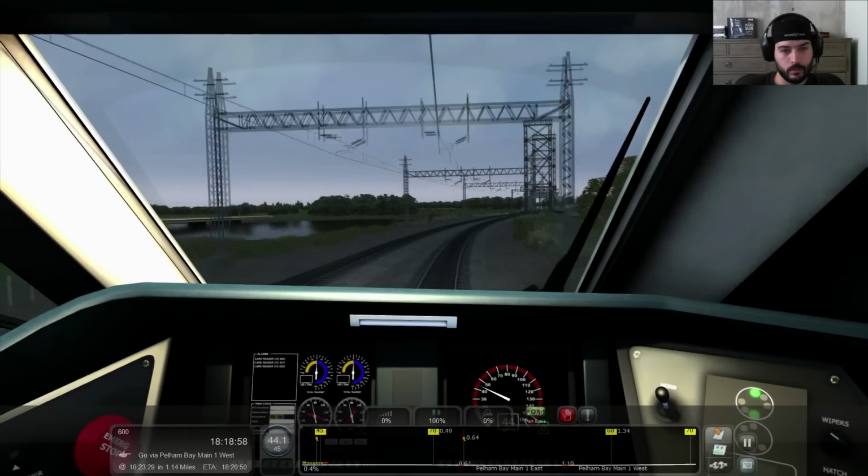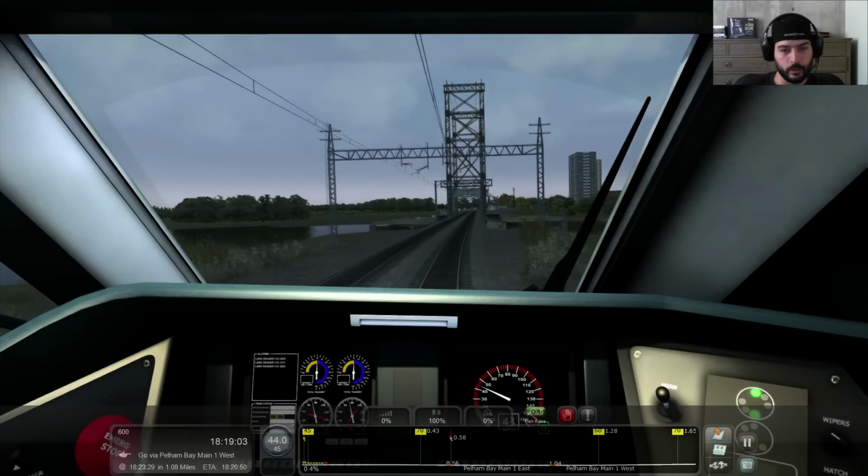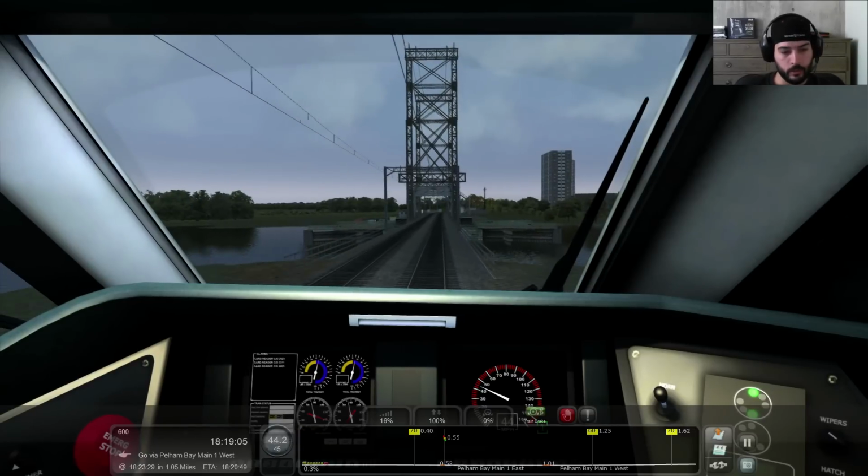This is about where the game locked up, or pretty close to here. It's where it locked up on the live stream. Hopefully it doesn't do it again.